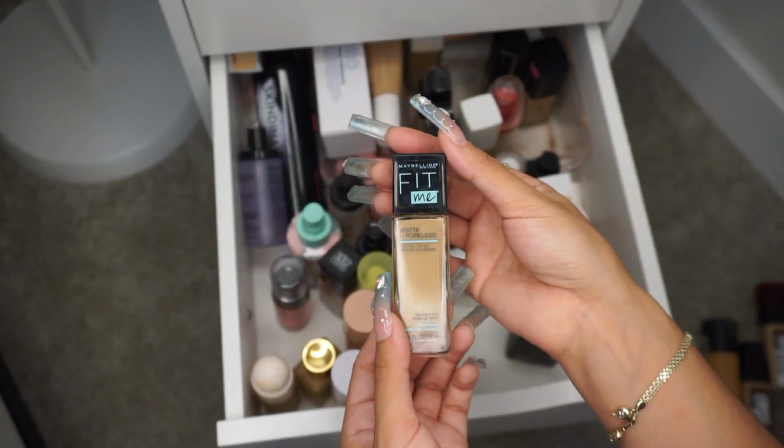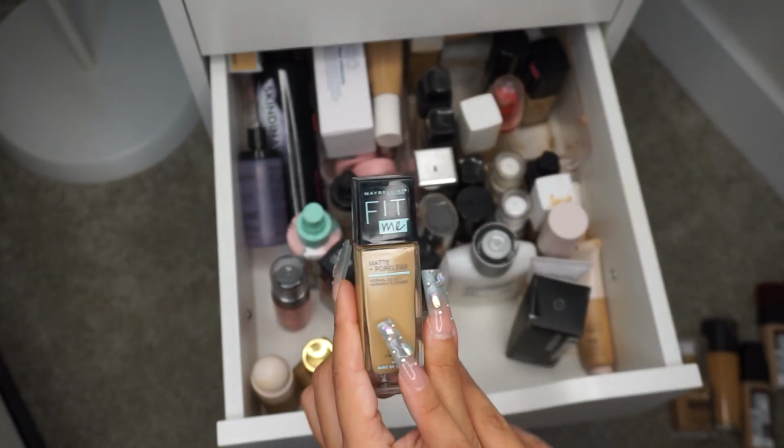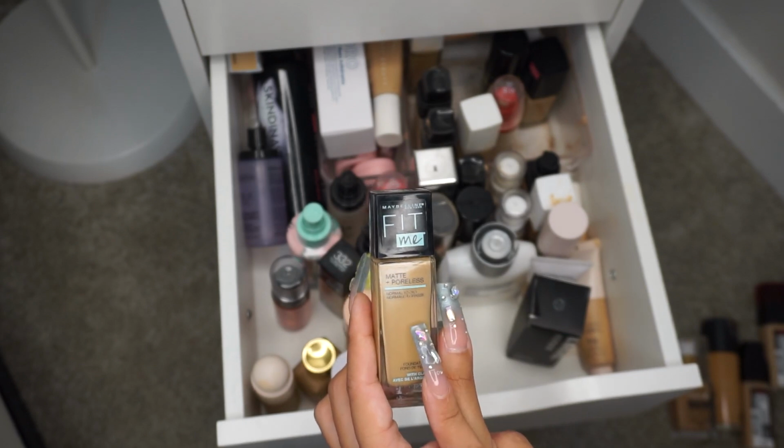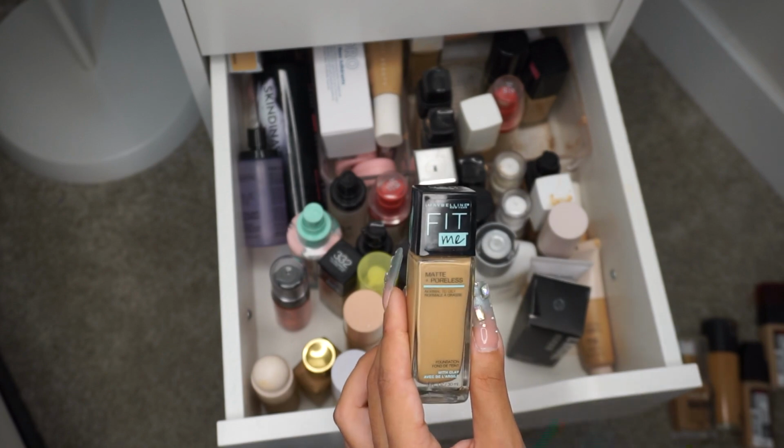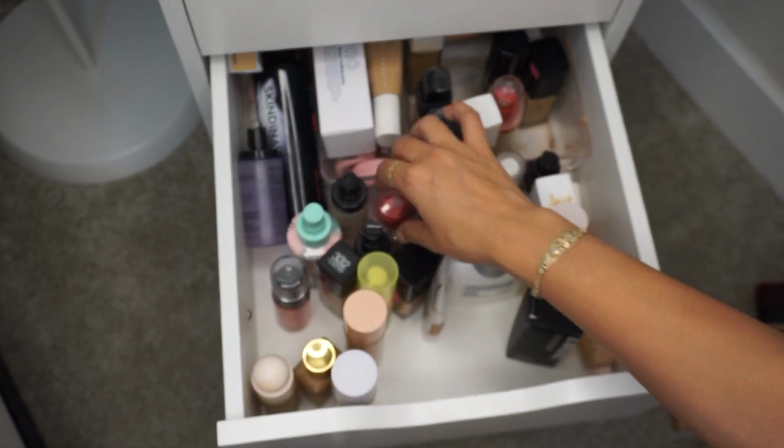All right, so this is my Maybelline Fit Me foundation. It's been a long time since I've used these, but I do remember liking these a lot because they had a pretty good finish also. So I'm gonna keep this one.